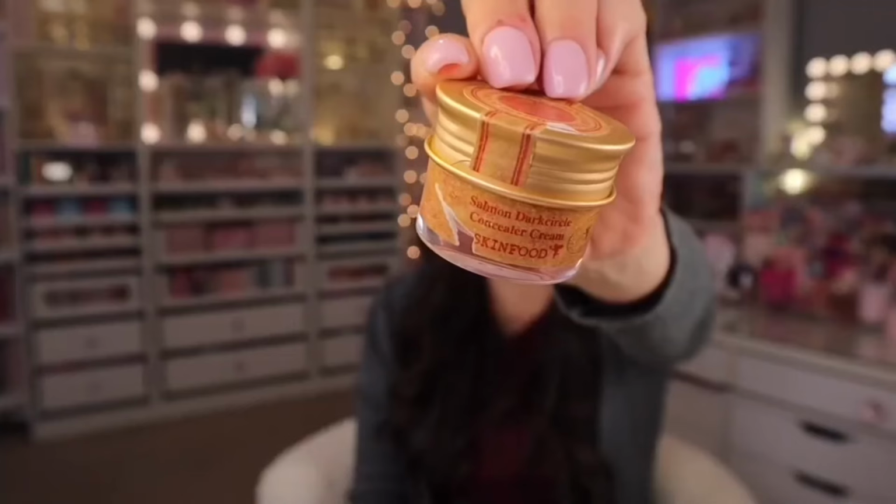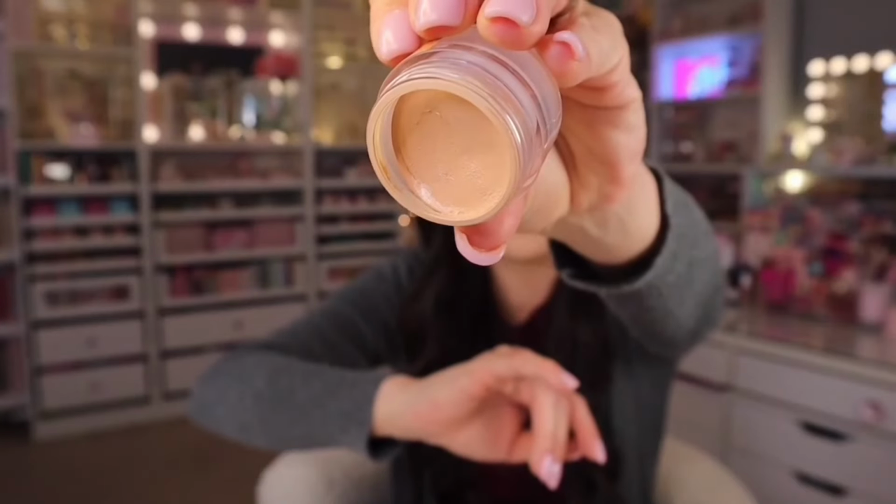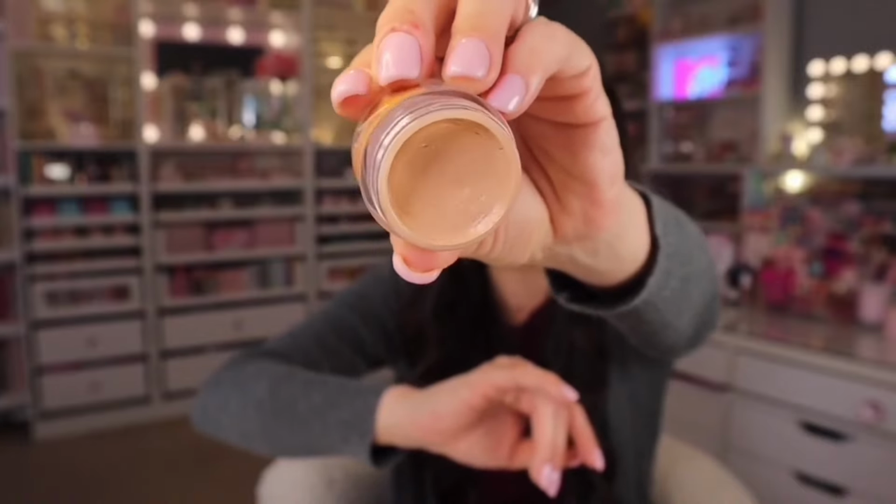Okay, so if you use an under eye corrector, so far I've been loving this one. I have shown it on a few of my videos here on YouTube on my Get Ready With Me's, and this is the SKINFOOD Salmon Dark Circle Concealer Cream. There's only 3 shades, by the way. What shade is this one in? No, it doesn't even say it on the package. This is definitely not drying. As you can see, it has a sheen to it. It's just really, really nice.